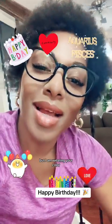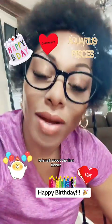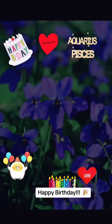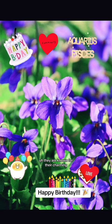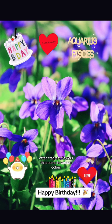You know, I didn't plan this today, but I am wearing your color. Let's talk about the first flower. That's the violet. So violets are a group of small, delicate flowering plants belonging to the genus Viola. They are known for their charming, often fragrant flowers that come in various colors.